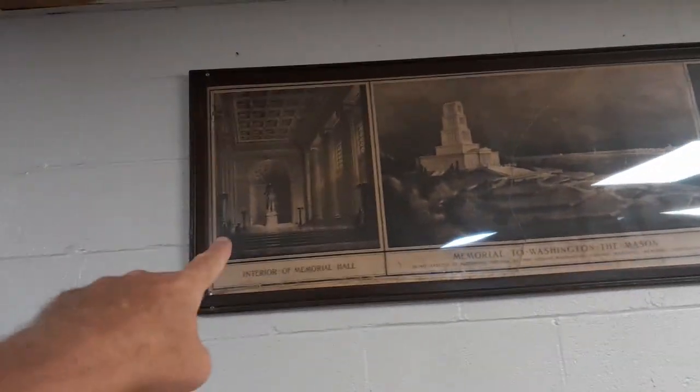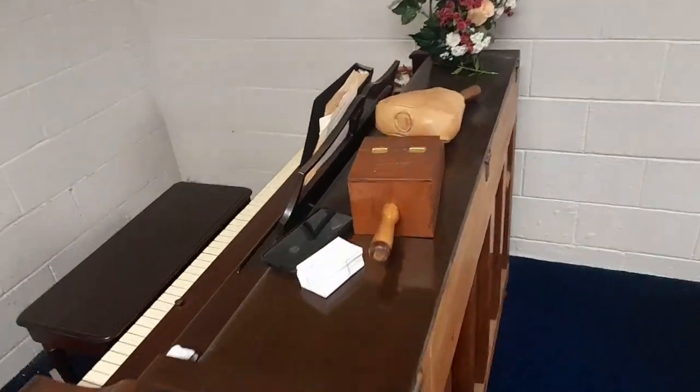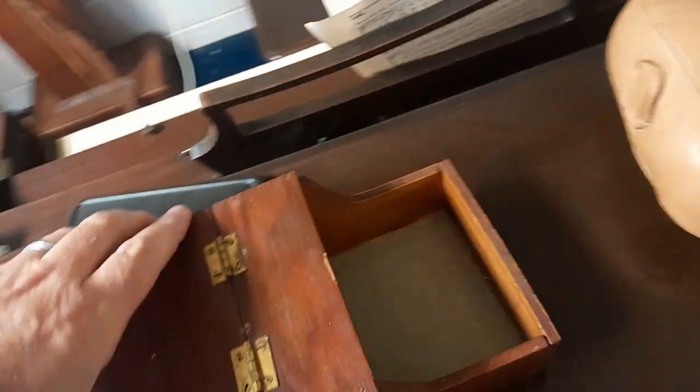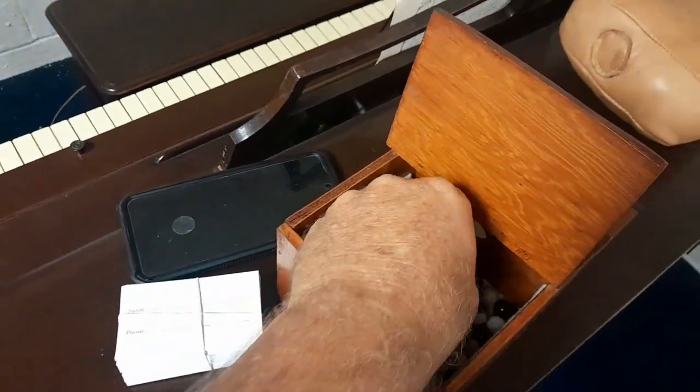But it is a huge room. Get a chance to see that. I've seen these in other lodges. Have no idea what that is. Actually, I do, but I can't talk about it. But here's their ballot box here. Oh, look, everybody's been voted on. I guess you could put them back through, couldn't you?